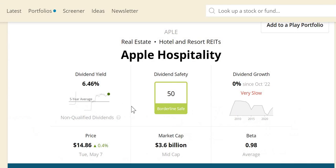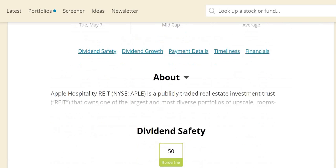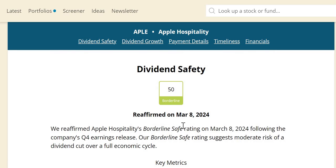So let's take another look then, and the dividend safety score 50, borderline safe, market cap 3.6 billion, a mid-cap company. In terms of the reaffirmation, well, as we can see, it's similar to the previous REIT, EPR properties, we do have another moderate risk.